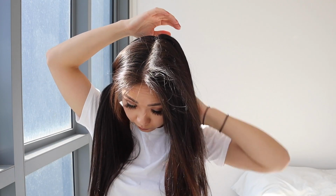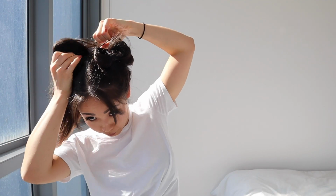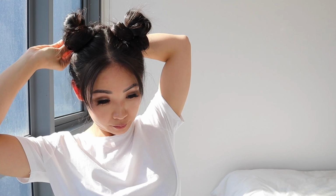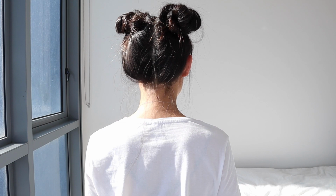Next hairstyle, we are splitting our hair into 2 halves. So I'm just going to tie the first half so it's out of the way. The other half we just tie into a little bun on the top of our heads. Pin that into place and we do the same for the other side. And this creates 2 cute little space buns. I think because my hair's dark, it reminds me of Mickey Mouse a little bit. But it's something different to your normal one bun, and it's really, really cute, especially in summer.